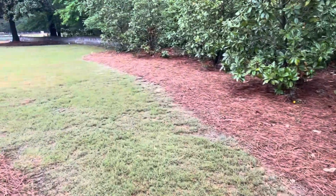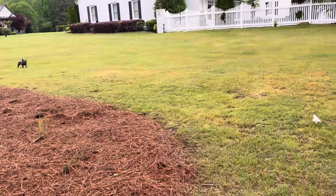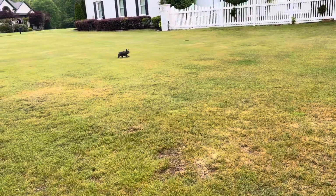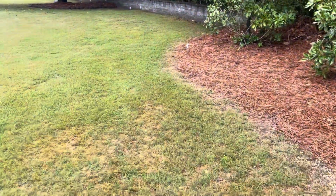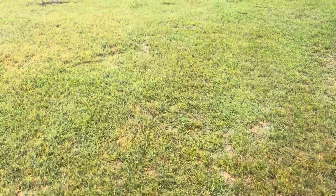The right thing to do would have been to just hold off that day, not spray. And I apologize for this little dog barking here. The very next day was perfect weather conditions. So I could have come back the next day, gotten the pre-emergent down, and we could have avoided all of this poa annua in the ground.